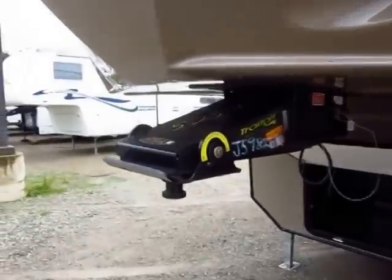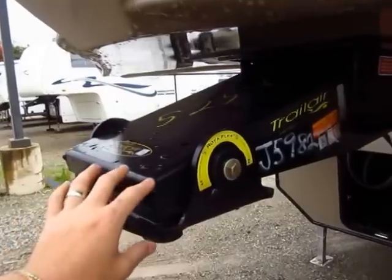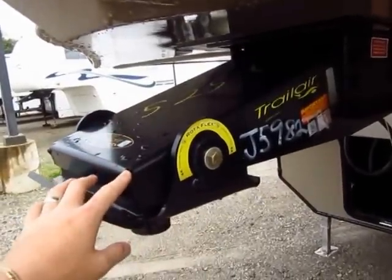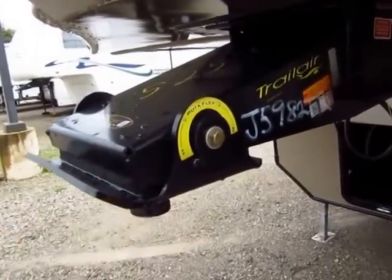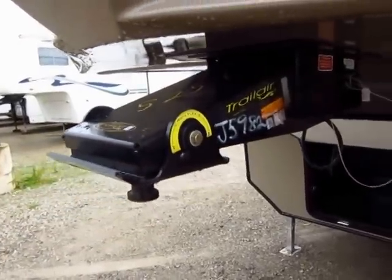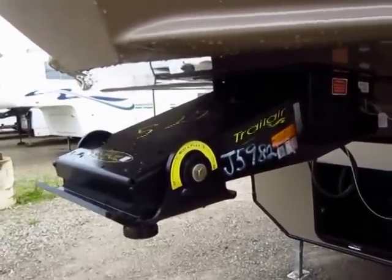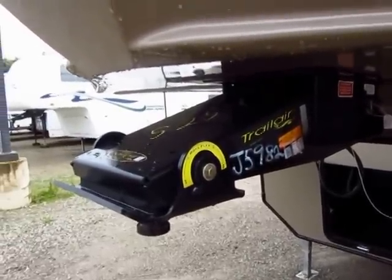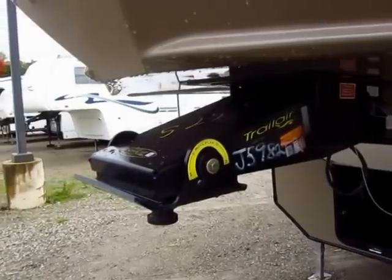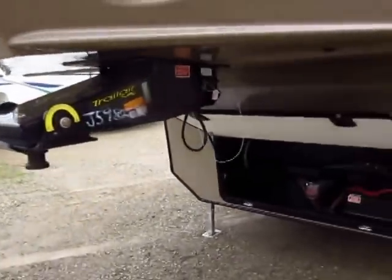show you why. You're going to get nicer standard items from one of these, like the Trail Air pin box and suspension system. It's got a rubber ride system on both the pin box and the suspension. Everywhere that there's a nut, bolt, or screw, it can be lubricated, so you have a long-lasting, reliable suspension system under here. And the rubber ride will help eliminate a lot of the bucking and chucking that you get when you're going down the road and towing.